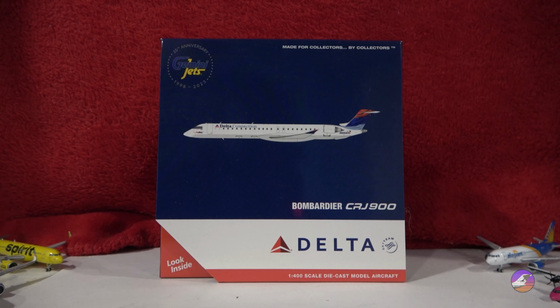And here we go for the unboxing of the Gemini Jets 1:400 scale Delta Connection Bombardier CRJ-900 with the Deltaflot livery. As you can tell, this CRJ-900 is actually in the normal size box for all Gemini Jets releases. This includes all the narrow body aircraft and the Embraer 175. Some wide bodies also get put in this box if they're small enough, like the 767, A330s, and I've seen a couple A340s get put in this size box as well.